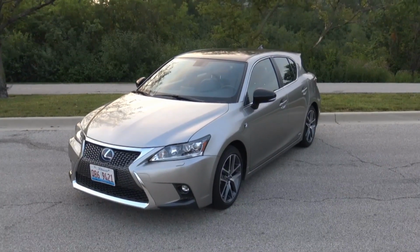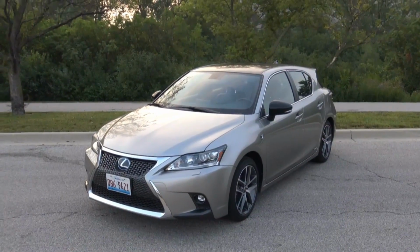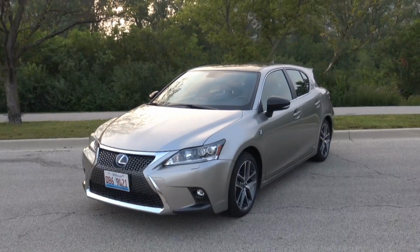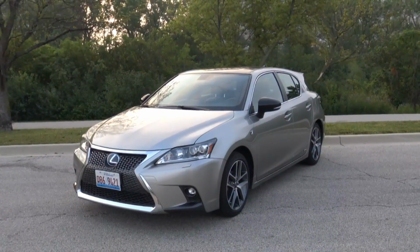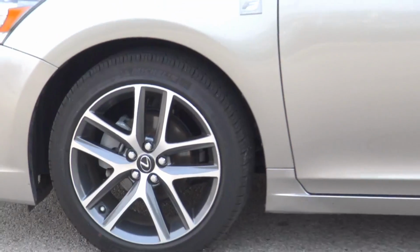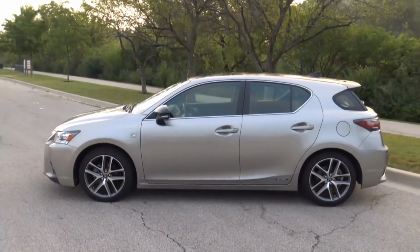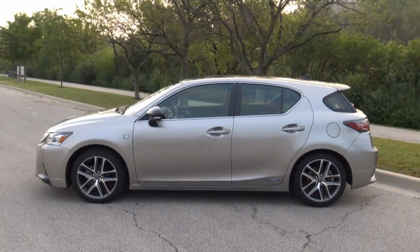And I'm Johnnie Putman. This time on our video road test, we take a look at the 2017 Lexus CT200h. Specifically, the CT200h F Sport. The Lexus CT200h F Sport is a cousin to the Toyota Prius. Lexus says this car is the most fuel-efficient gas-powered luxury car out there.